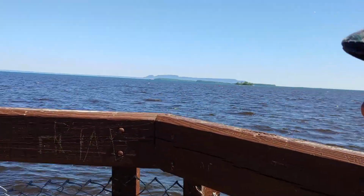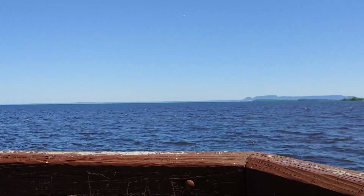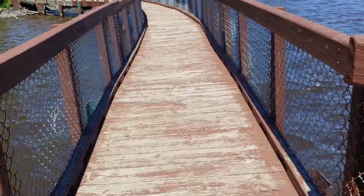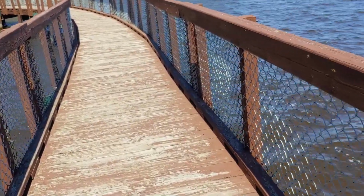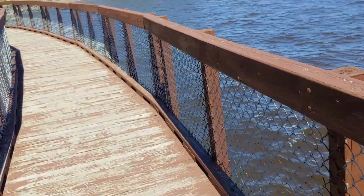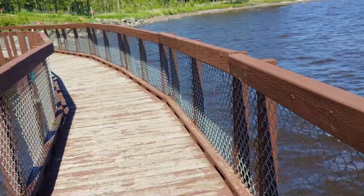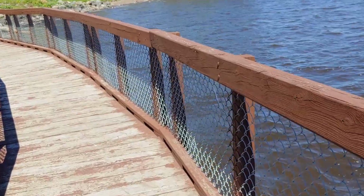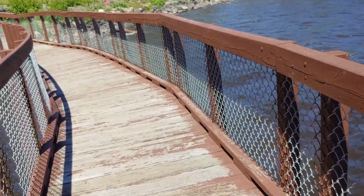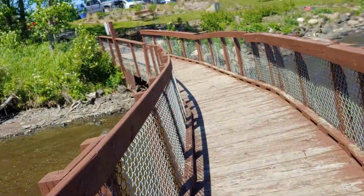Anyway, there's the Lake Superior. Head back to the truck and then head home. Do soup can booty today, and I want to do some first day back training barbell stuff. So training wise, I got a busy week ahead, lots planned, so it should be good.